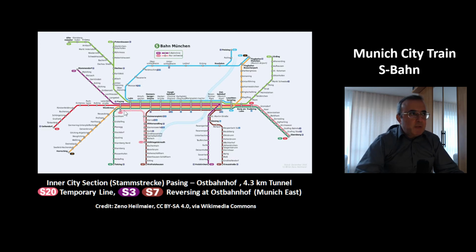And you can see the temporary line, that's the dotted line S20, is not part of the inner city section. There are several big factories along this brown line, for example, Siemens. And this temporary line connects these factories to the central transit station, Pasing. The inner city section contains a 4.3 kilometer tunnel that includes 5 tunnel stations from Hauptbahnhof to Rosenheimer Platz.